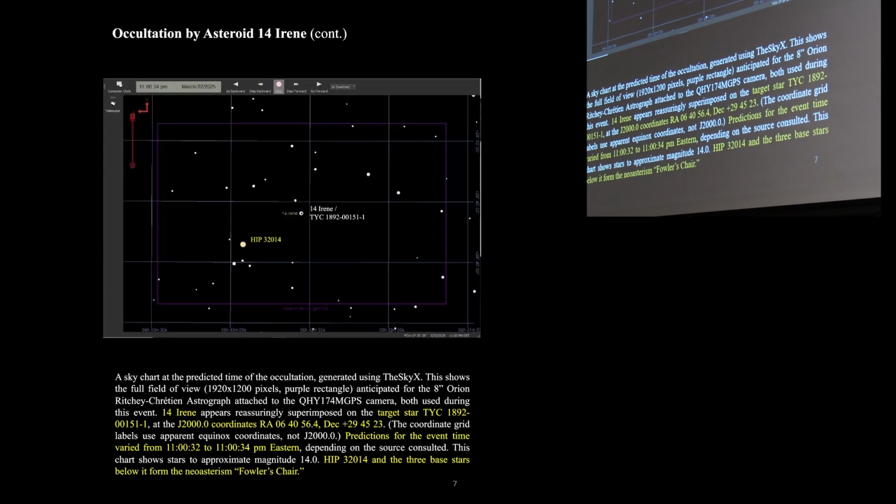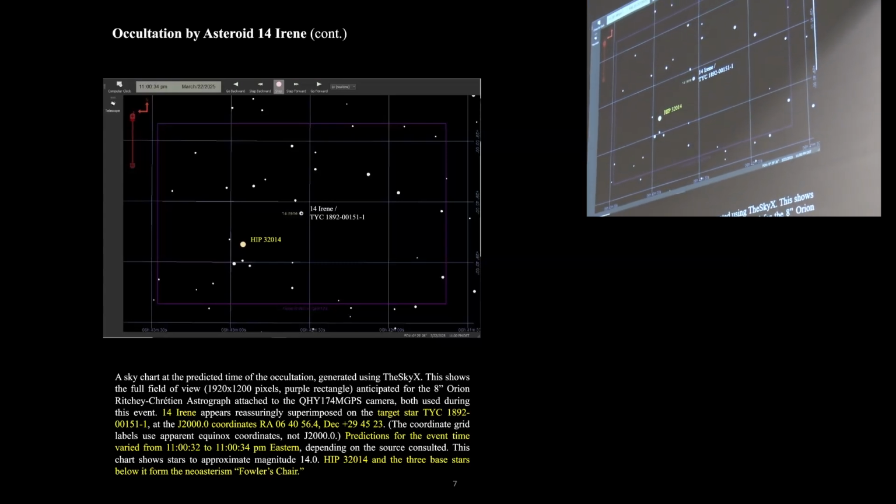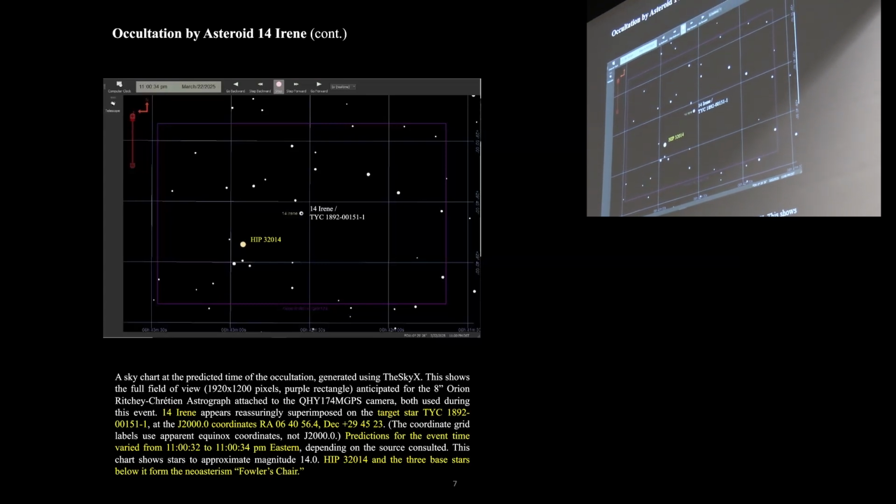And so you stare at this kind of picture for a while, so when you actually look through your telescope, you know you're in the right location. You look for little asterisms, like this one is called Fowler's chair. See, there's the seat and there's the tripod underneath. So you look for this in the sky and you know you're in the right place.